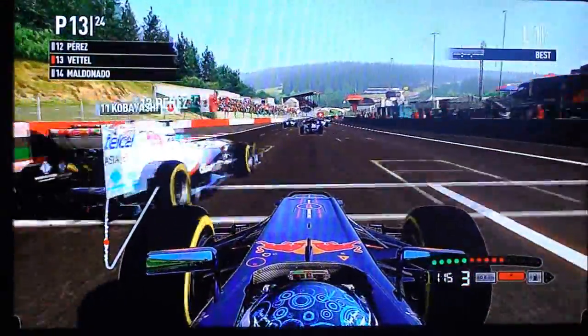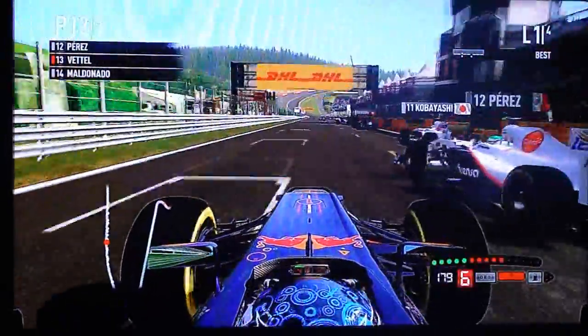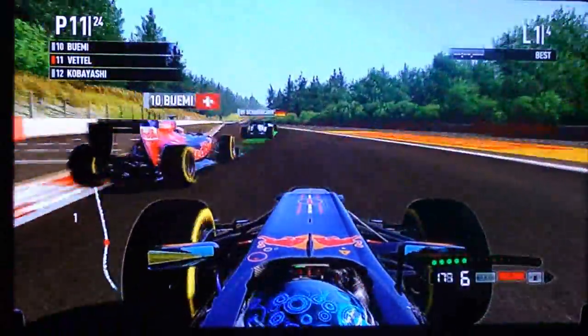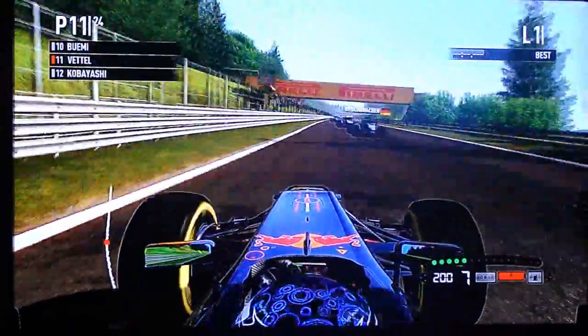So the two Saubers are in front of us now. Going to mix 3 now to get the fastest. Perez won't get out of the way. Get out, get out. Going to take Kobayashi and try to look at Buemi. Cut across the grass a bit. That's another corner cut, is it? Codemasters. So Buemi is in front of us, and we're going to take him pretty easily.